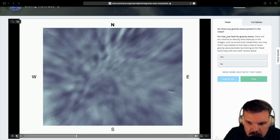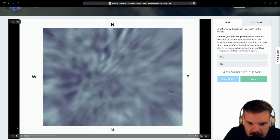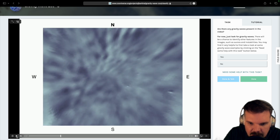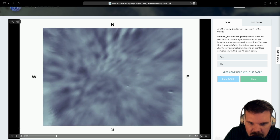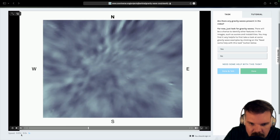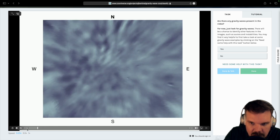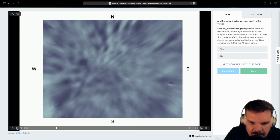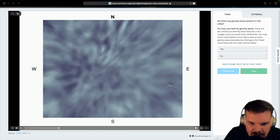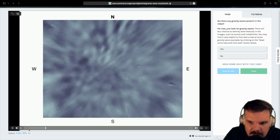Wait, we have a white point somewhere. Something was moving across the sky. Ah, there, have you seen it? Let's have another look. There it is. I think we can lower the speed. Let's lower the speed. Oh, there it is. Can you see it? I think we found a UFO. No, probably not. It's probably just a lens flare or something. But it looks really cool.